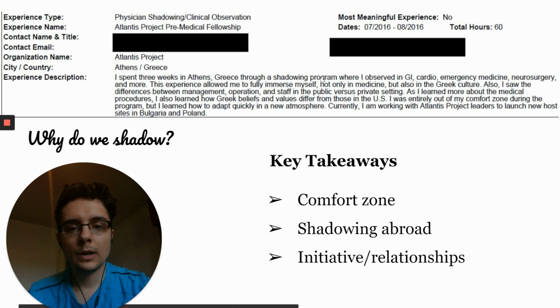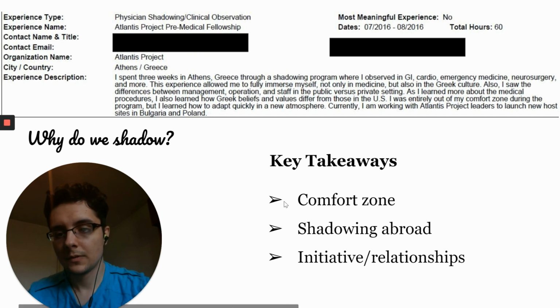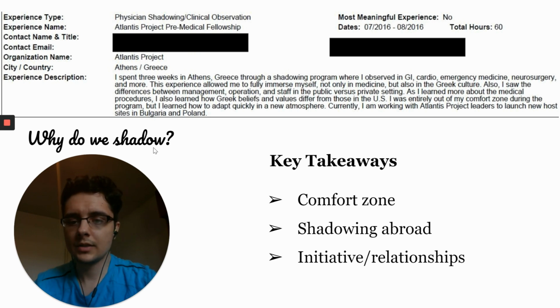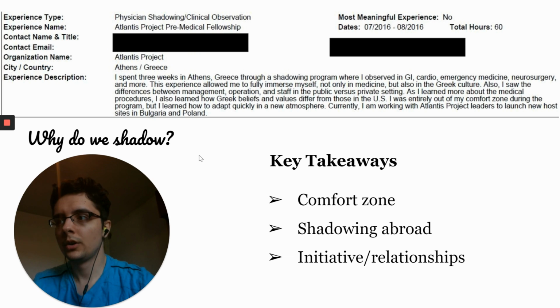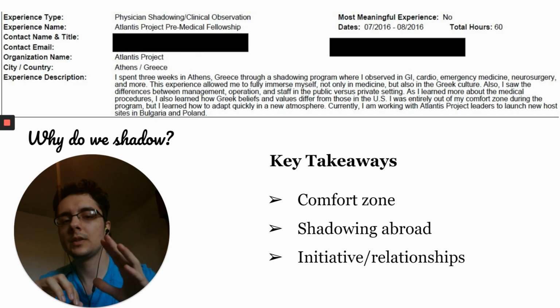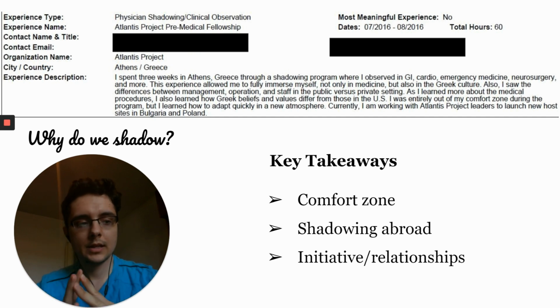Now, in retrospect, this was kind of a learning experience for me. And I think when we ask undergrads to shadow, right, we think, oh, I need this many hours in order to get into med school. I need this many hours of shadowing, this many hours of volunteering. So I think when I was an undergrad, I was in this mindset, like, I need to check this off my list. I need this many hours in order for my application to be solid. But what I didn't actually realize is, why do we shadow?